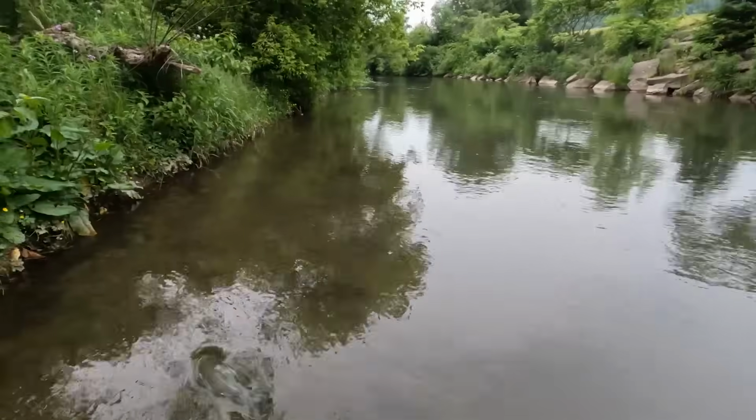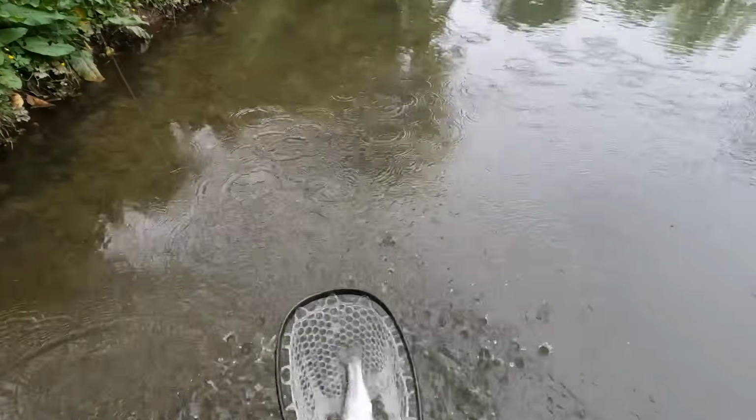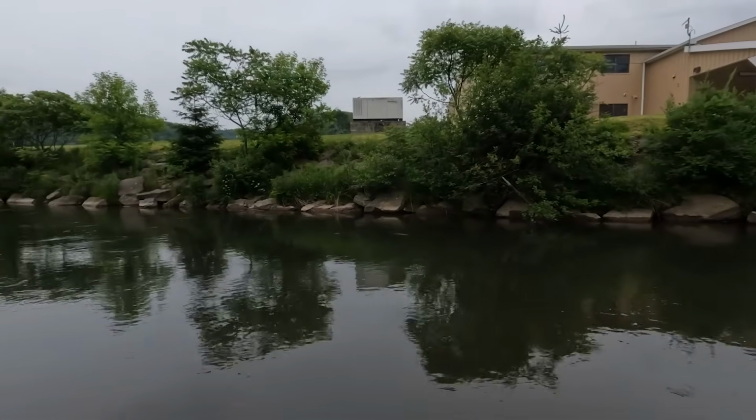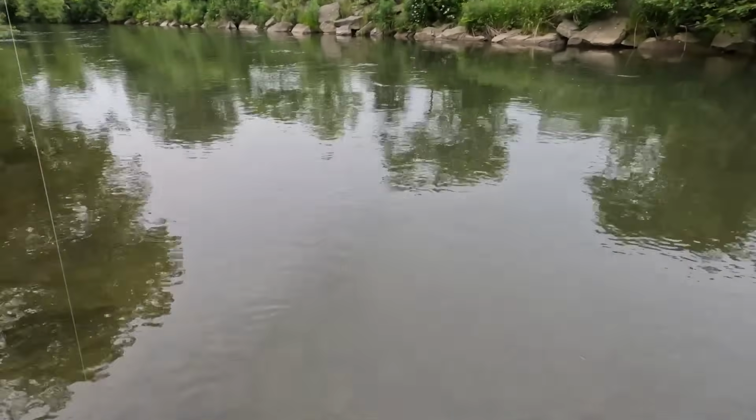Oh, nope. Almost had him. Almost had him. There we go. All right, that's a freaking plumper. So, again, you know, hoping for some wild browns, but that's okay. Let's get the hook out of him and take a look at him.